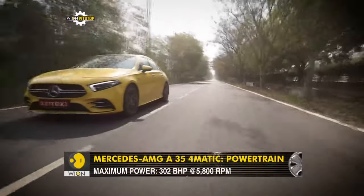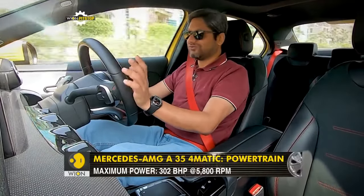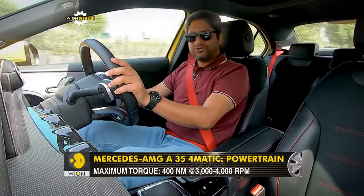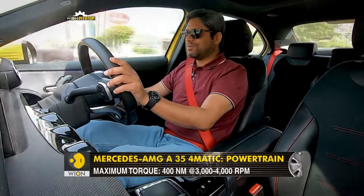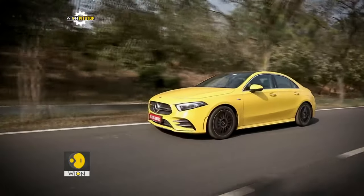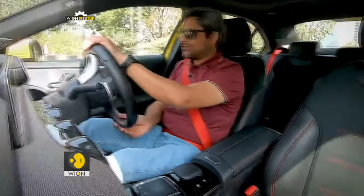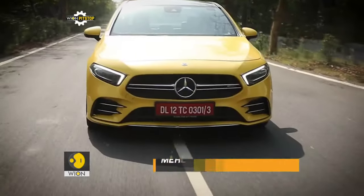And this is probably not something that you would want to take for long distance cruising. I'm not saying that you can't do it, but as I said, the suspension is okay to live with, but it's not so pliant that you would want to go on roads that you don't know about.